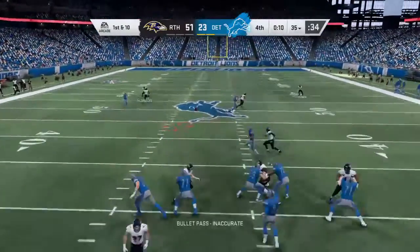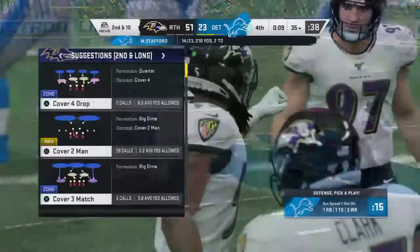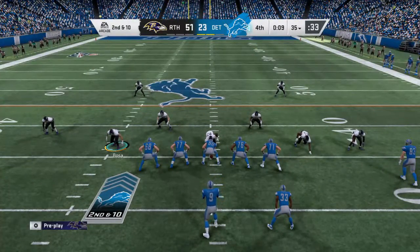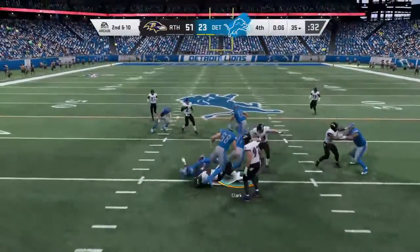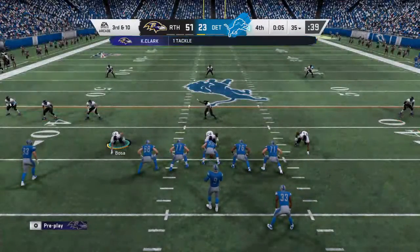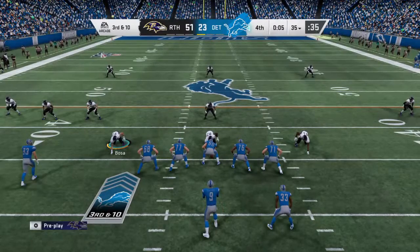Out of the gun, Stafford. That'll be incomplete with 9 seconds now showing on the clock. He was trying to find Marvin Jones that time, but it's going to be second down. Here's second and 10 now from the 35. They're going with a draw play. Stafford to Johnson, and he's going to get hit at the line of scrimmage and driven backwards. And the clock will now stop as a timeout is called with 5 seconds left.